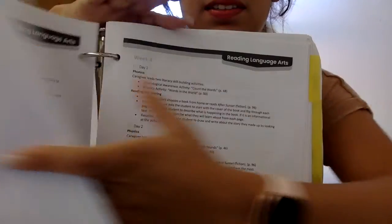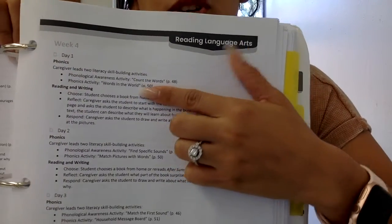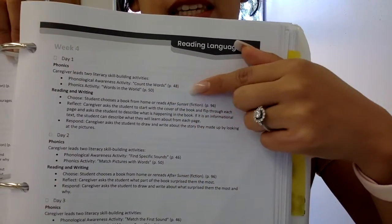Week 4, and it's going to tell you to go to page... Right now I'm on the table of contents, reading language arts. Go to page 19. Week 4, day 1. We're going to start with the 2 skill building activities.